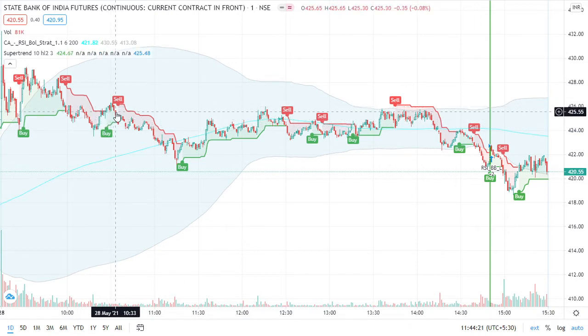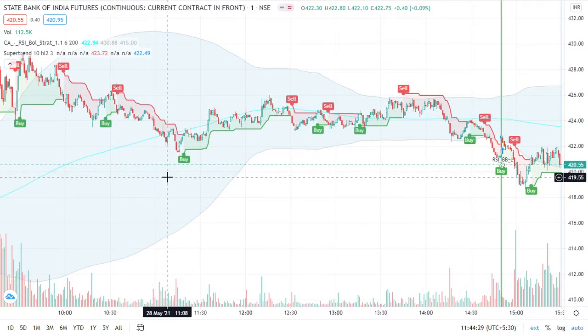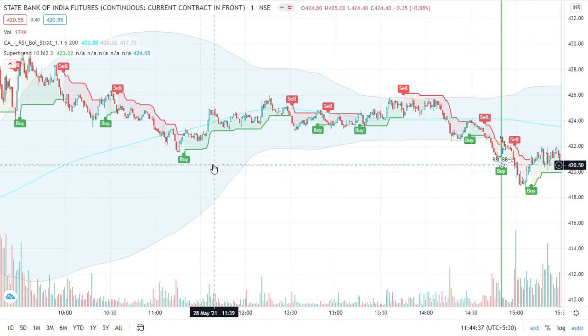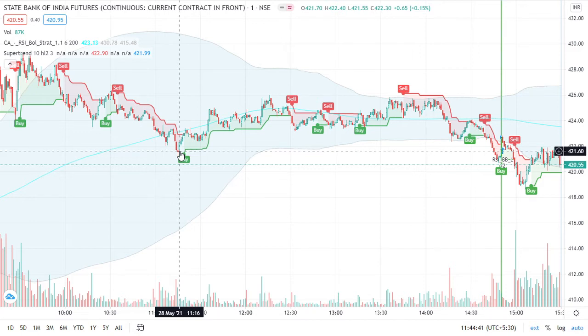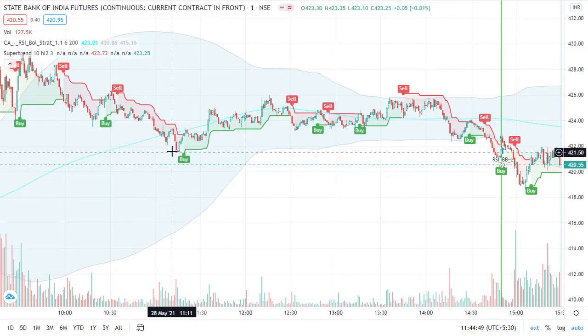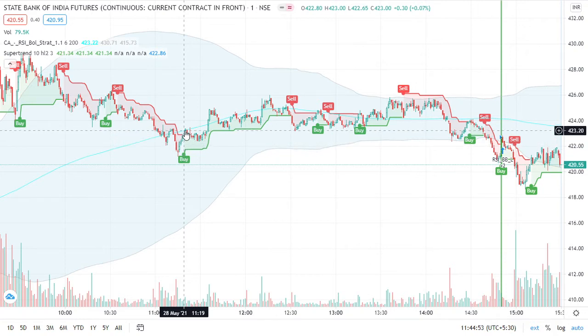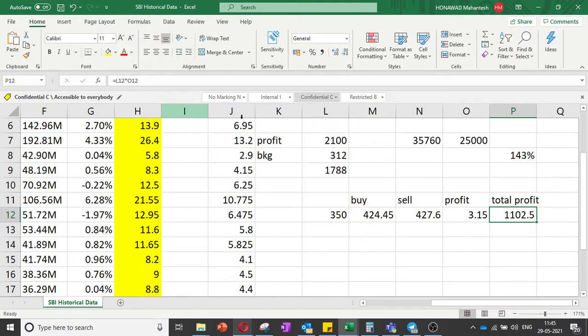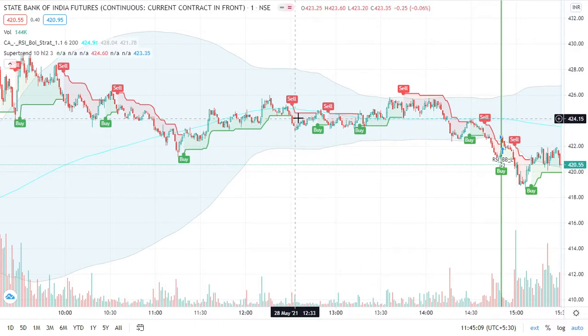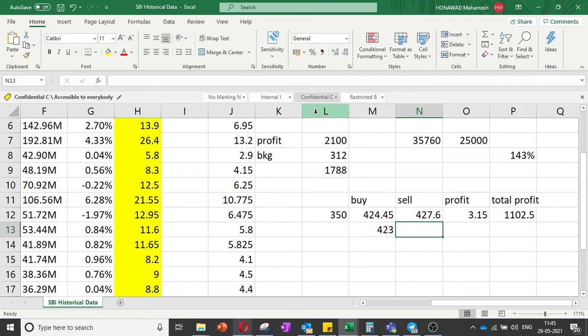Then again we'll leave for 1 or 2 hours, then we'll wait for the right entry. Here there is one right entry, 421.75. Sorry, not 420. So here the entry is not 420, it's coming around 423. After the sell signal came, it has gone down, so I will take it as order placing at 423. The next sell signal came, it is indicated here, 424.55. I will put 424.